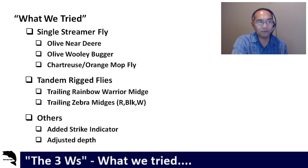So what we were looking for then, after we knew that the Rainbow Warrior was working, was something in the same size. We initially wanted something in the same coloring. So with white, we didn't get anything there. We went on to the black zebra midge that tends to get a lot of good hits in the past, and nothing there. Then we went with the red, nothing there as well. So we mixed things up and finally found a pattern eventually, and we'll get to what worked here shortly.